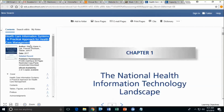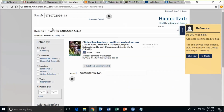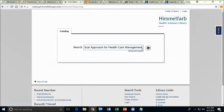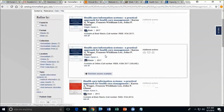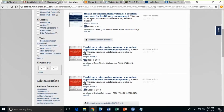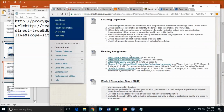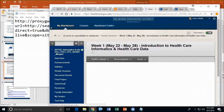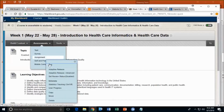This is the book title, Healthcare Information System. I'd come back to the library and put it through here for one search, or put it through the library catalog. So here is that book. I would then just take this URL, which is a good one, I know. I'm going to copy it, go back into Blackboard, turn the edit mode on, and update the reading.